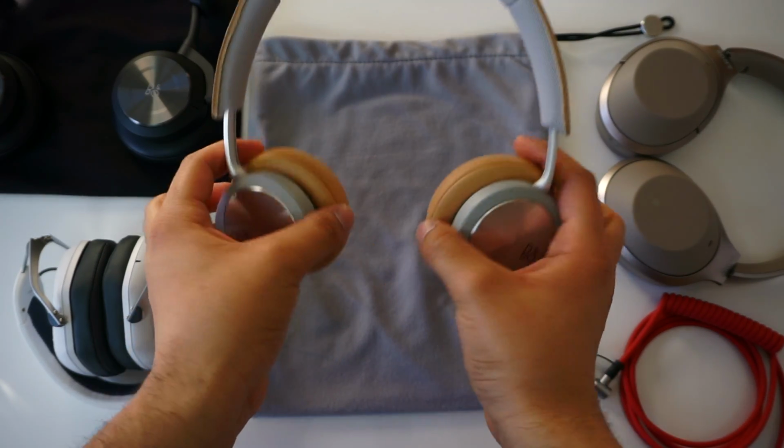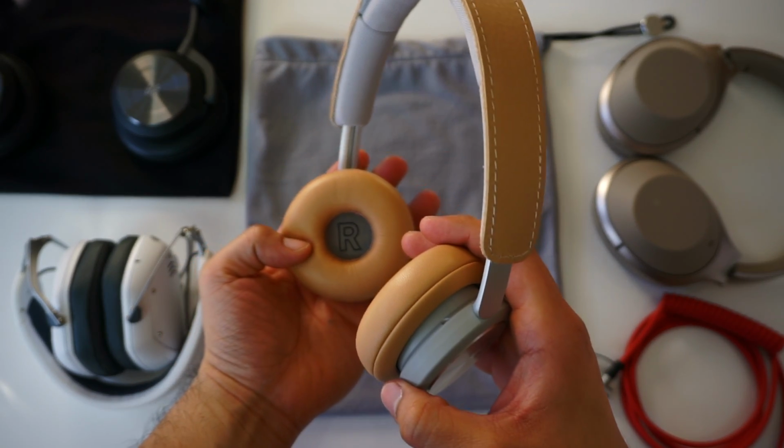Just like the H9i, the H8i also has proximity sensors built in, and it works pretty well. When you take your headphones off, they'll automatically pause your music, and when you put them back on, they'll start playing your music again. Although this feature works pretty well, I typically keep it off because I just don't want my headphones to start playing music at max volume every time I put them on.